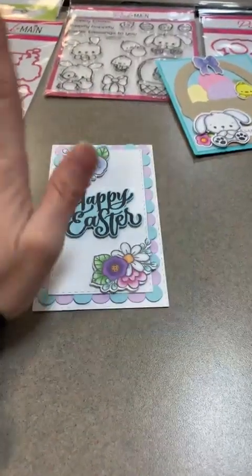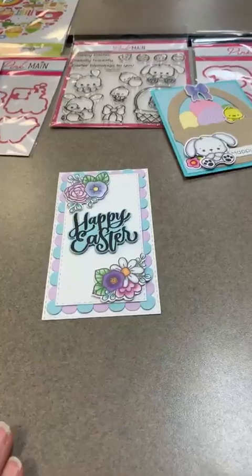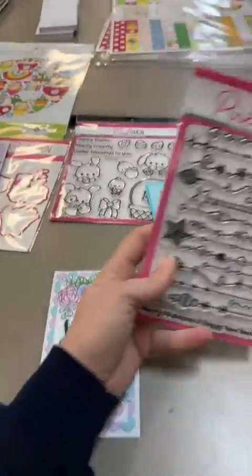All right, so that guy back. There's our Easter one. We showed the scallop on that one. Perfect. Moving along then, this one here.